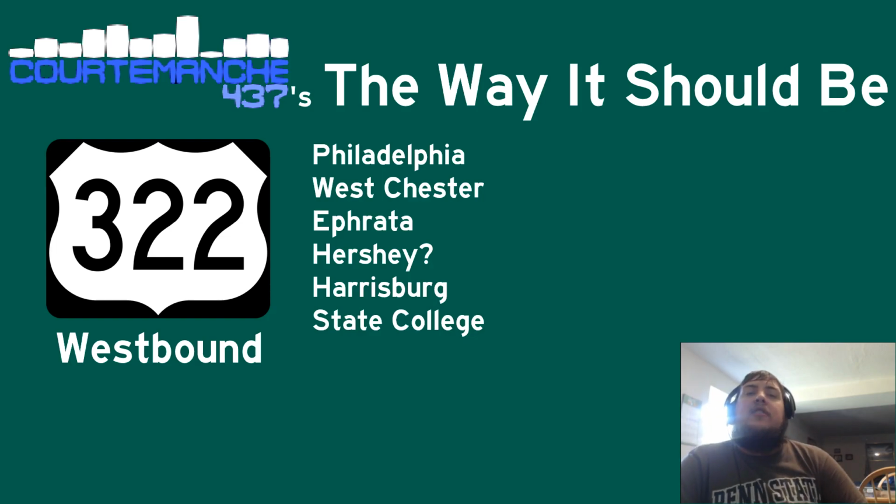There is no reason for Lewistown to be signed westbound because State College is only just a little bit farther away from Lewistown. And if it's okay to sign State College eastbound out of Harrisburg, which maybe necessarily shouldn't be the case. But no, there is no excuse for signing Lewistown going westbound.